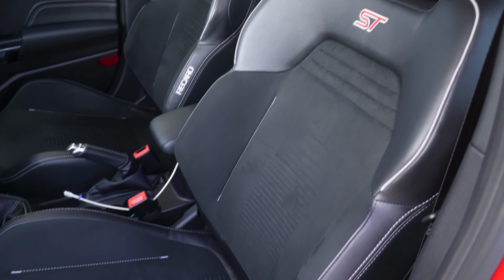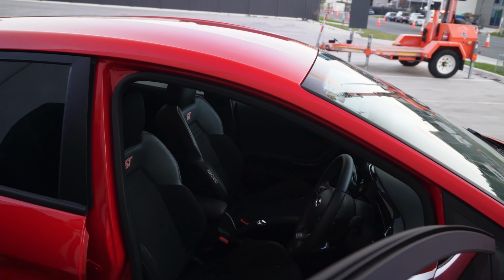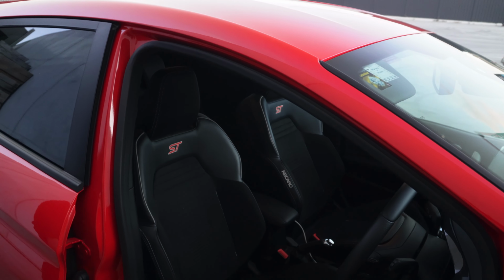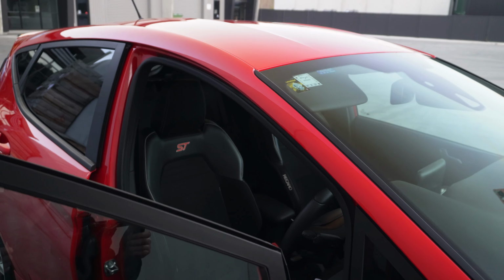The later facelift model actually went away with the Recaro seats, and Ford built their own Ford Performance seat. Not a fan of it visually. I've never sat in one. They're apparently more adjustable. But these Recaros are that sweet spot, I'd say, of limited adjustability. You've only got up, down, back, forth, and a little bit of lumbar support.